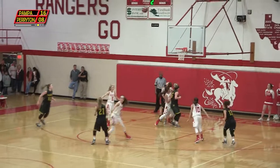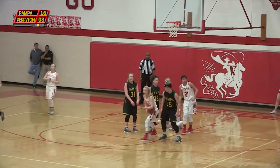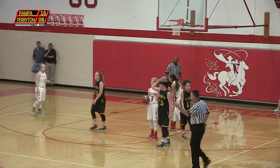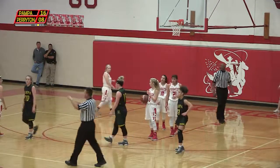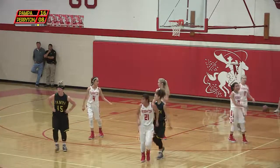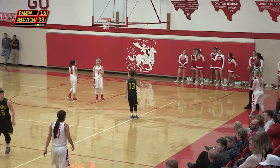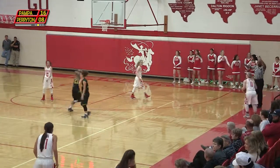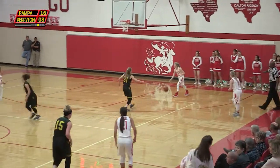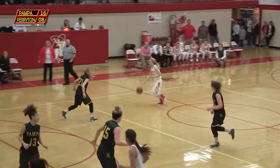Here's Burleson. Roden for another 3. Just off the front of the rim, no good. Roden is knocking them close here tonight. Rebound is going to be a loose ball foul called against Pampa, and that's going to be on Kellen Burleson. Burleson now with 2 personal fouls, 5 team fouls on the Lady Harvesters. They're up by 8. 16-8 Pampa, 6:04 left to go here in the first half.